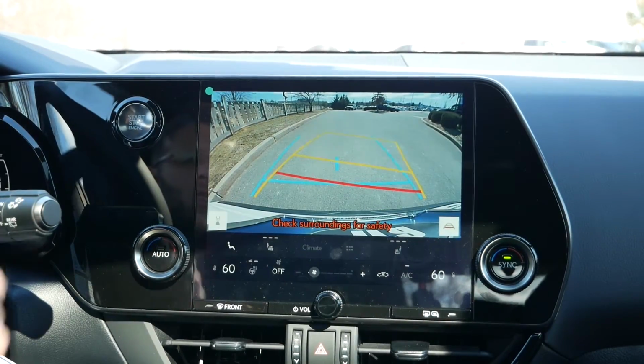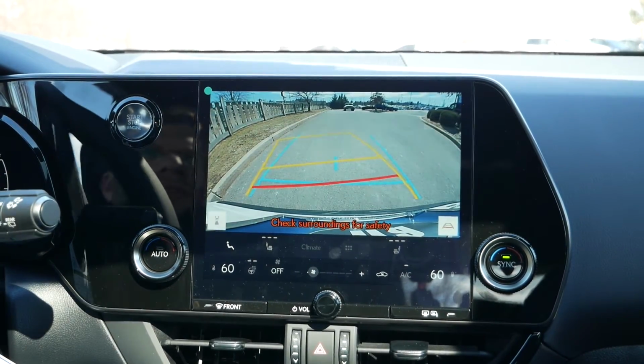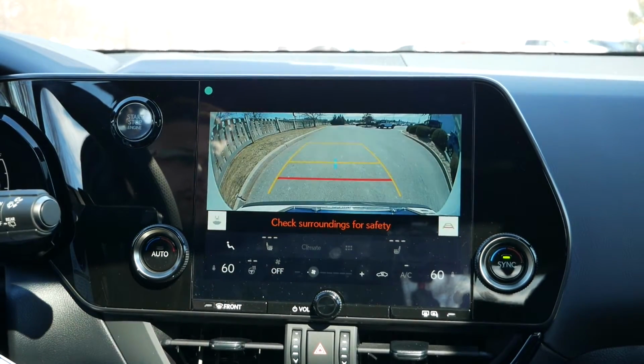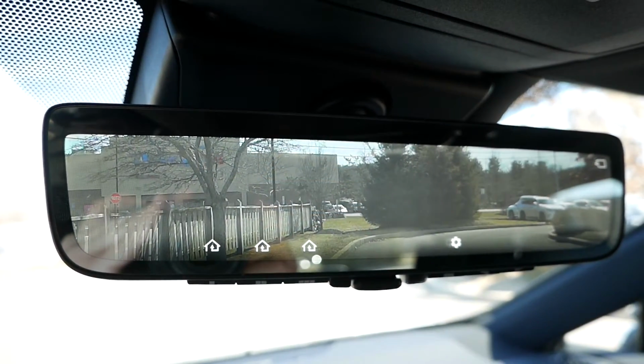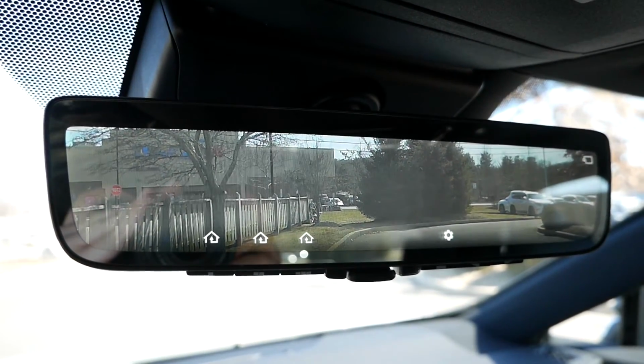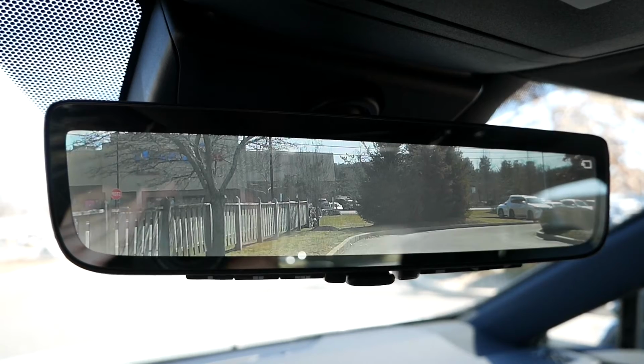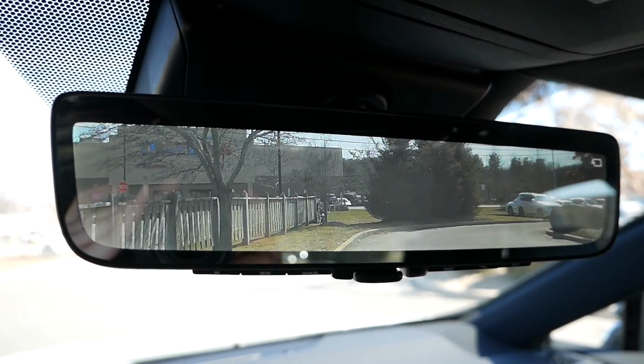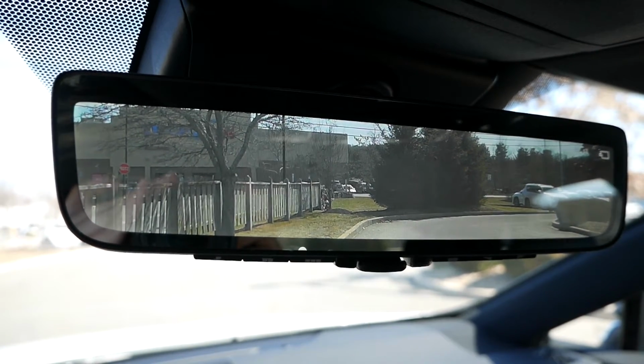Also optional, a panoramic view monitor and front cross-traffic alert will add another layer of safety when parking the NX on city streets. Additionally, the optional digital rear view mirror is a must-have, as the unobstructed view when looking behind you is perfect for when the second row is occupied by taller passengers.